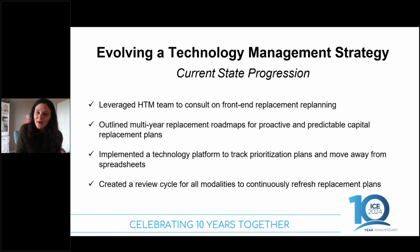It's a lot easier to answer the "where is it" question if it is fixed to a certain room and isn't on wheels. We found that through replacement planning for sure. But that really is the foundation that you need to start with when you are putting together a technology replacement plan, is knowing what we own and how old it is. And then once you have that foundation, that allows you to start working on your multi-year replacement roadmap. That's where you can start to become more proactive and more predictable.